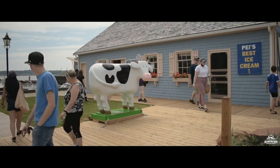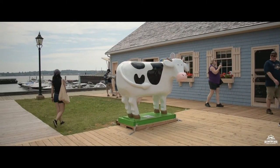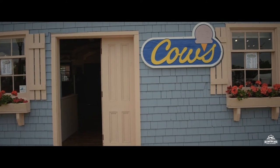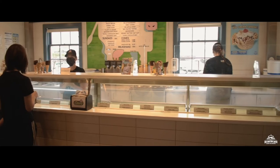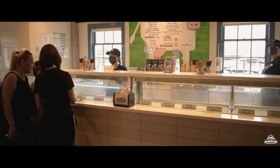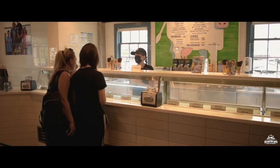So today is July 18th, and something I just learned this morning, it's National Ice Cream Day. So we're gonna celebrate by going to PEI's own famous creamery, Cows Ice Cream. Cows Ice Cream is a PEI staple. We'll be diving into the food of Prince Edward Island further in another video, but we had time to stop and get our fill of this delicious maritime made treat.